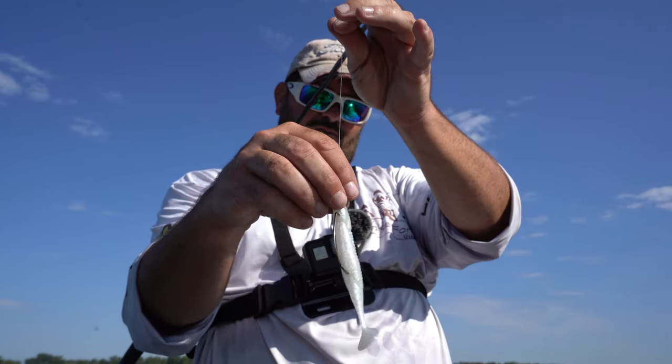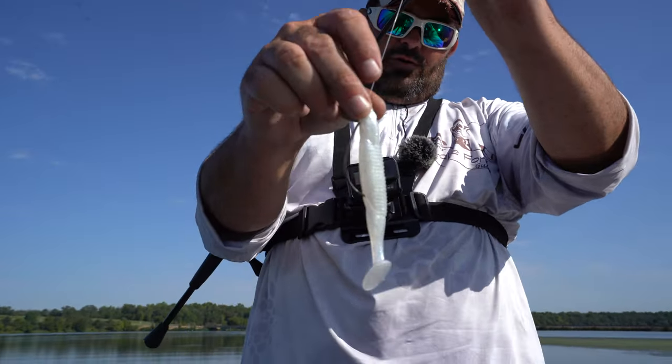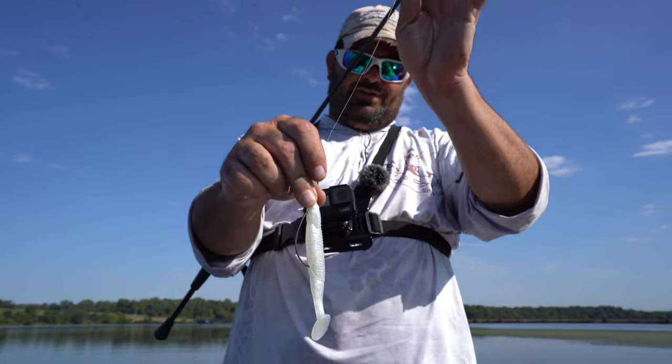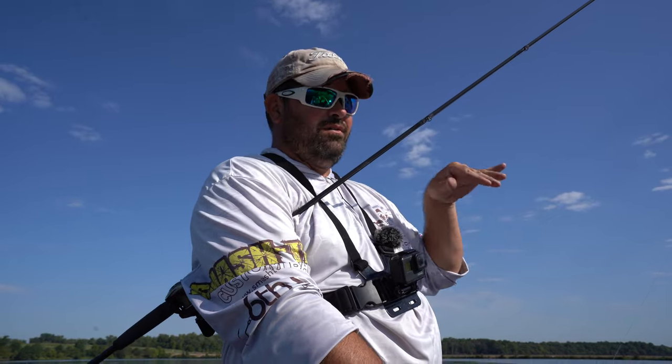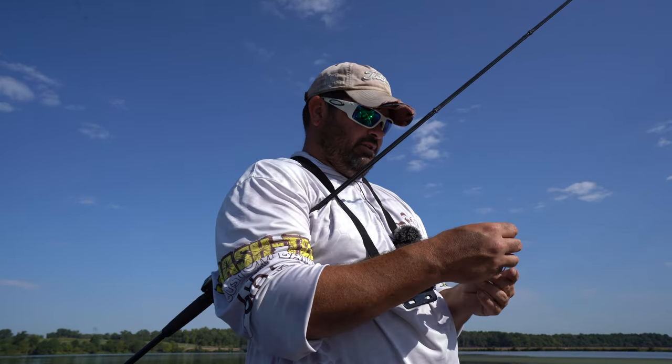The cool thing is you can swim it perfectly straight with no weight on the hook, no weight whatsoever on the hook. So all this grass right here, I can go right over the top and fish it real slow, right over the top and through all this grass really, really effectively.